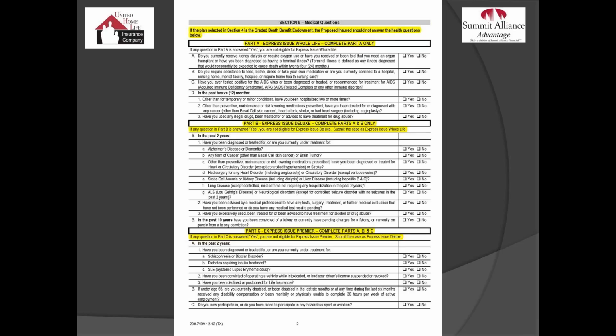Also, you'll notice I say the app is the map. It says Part A, Express Issue Whole Life, complete Part A only. If they're applying for Express Issue Whole Life, you only need to complete the first section of questions. Just below that, and I should have highlighted it, it says if any question in Part A is answered yes, you're not eligible for the Express Issue Whole Life. That means they get the guaranteed issue.